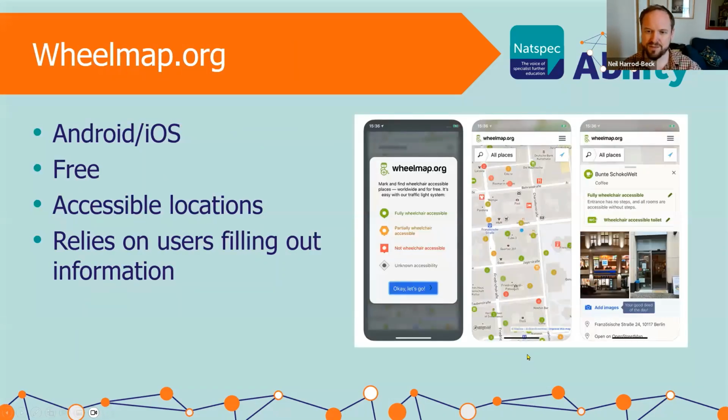Wheelmap.org, I had a look at a few different apps for this, and this was the one that seemed to have the most contributions to it, because there are lots of apps out there that are really useful in terms of accessible locations, but they just don't have enough user input. This one seemed to have a lot more. Again, be interested to see what you find, but it's free, it's on Android, iOS, and it relies on users filling out information. So actually, if you're a college and you make lots of journeys into an area, you could submit some of the reviews yourself to those locations, and then they're there for the individuals making those journeys from then on. So it can be a real community type project.